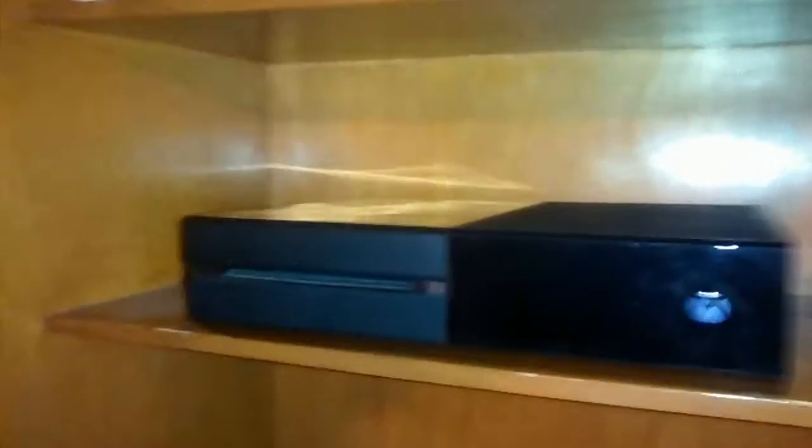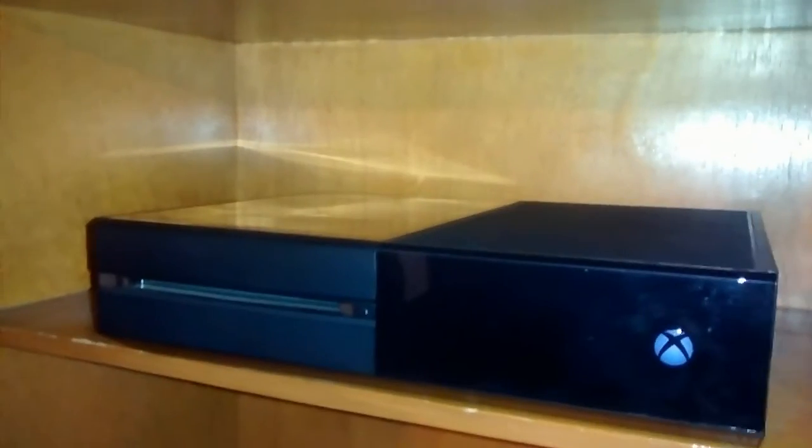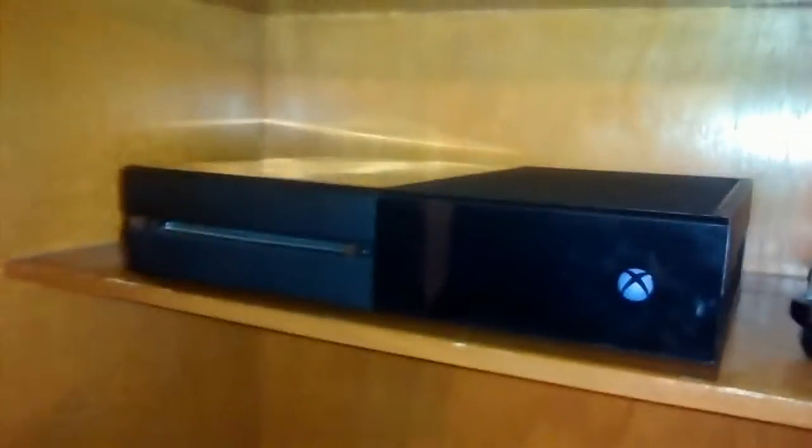And then over here, we have the Xbox. Nothing special, just a regular old Xbox One. It's about a year and a couple months old. And knock on wood, it's still working. By the way, this entertainment center was custom built. It's made out of oak wood. And that's why I had to drill holes in the back, because it didn't really have any holes for cables and stuff, which is weird.